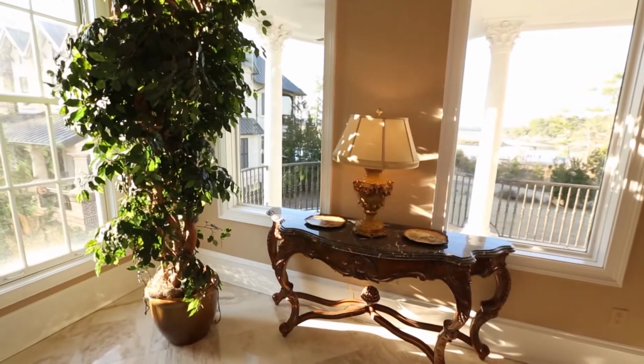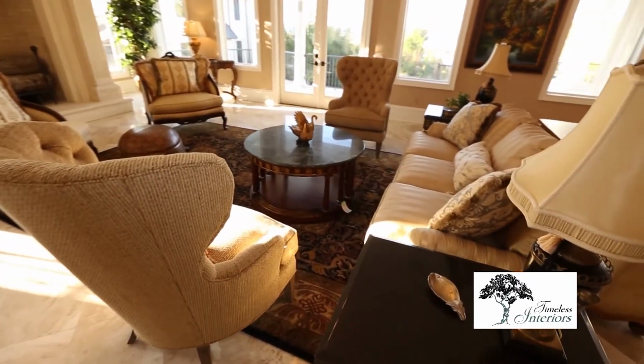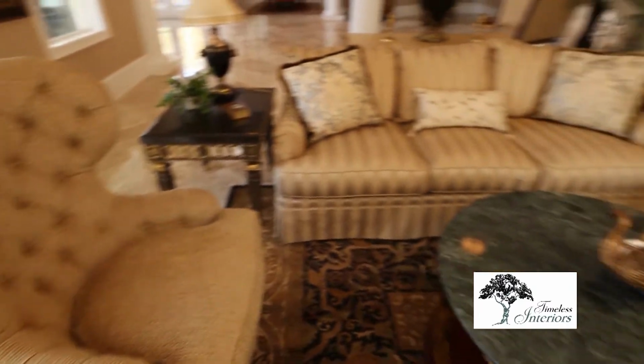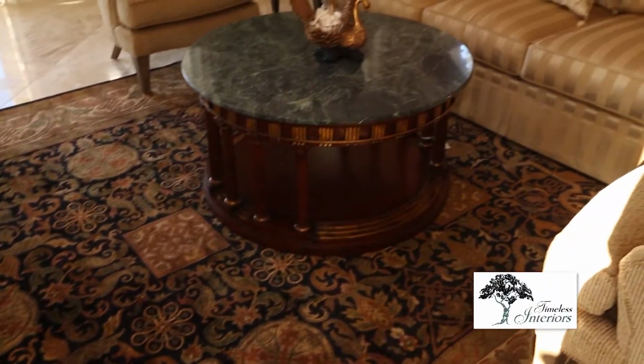We can put a home like this together in a matter of days. But I love these two chairs. They're beautiful wing backs, a more current style with the tufting. I love the color patterns. The sofa is great. I love the black detailing. It's richer, everything that you've put together.